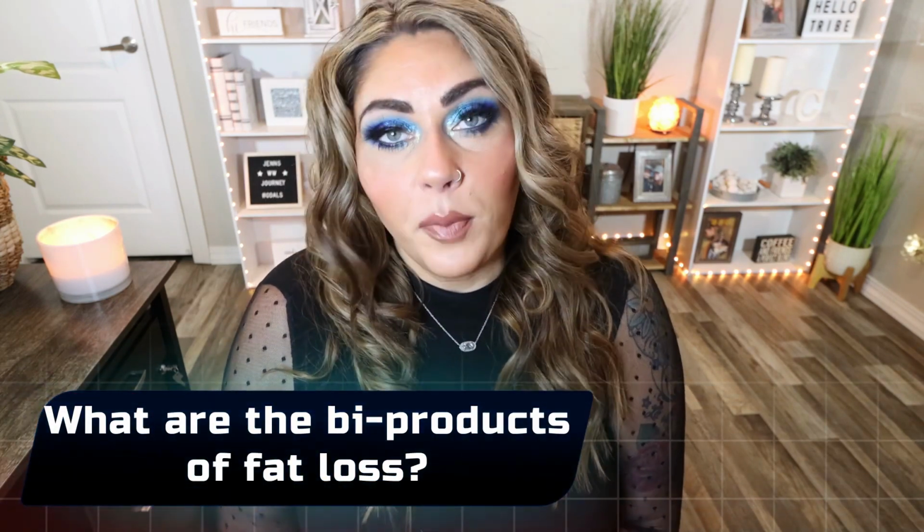The two main byproducts are carbon dioxide and water. Carbon dioxide is exhaled when we're breathing, and the excess water in our body is disposed either through urine, sweat, and even exhaled air. Disposal of these byproducts, both carbon dioxide and water, is elevated when we exercise. That is why it's important to move our bodies. When we sweat, we're releasing all of that built up water.